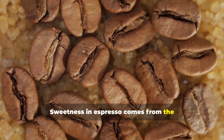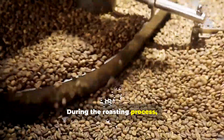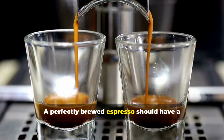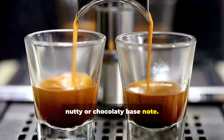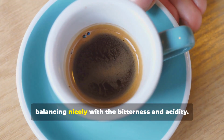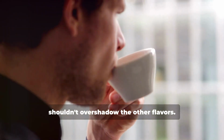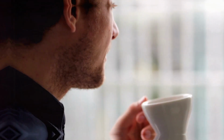Sweetness in espresso comes from the natural sugars present in the coffee beans. During the roasting process, these sugars are caramelized, contributing to the espresso's overall flavor profile. A perfectly brewed espresso should have a pleasant sweetness that you can feel as a nutty or chocolatey base note. This sweetness should be subtle and not overpowering, balancing nicely with the bitterness and acidity. The right amount of sweetness leaves a slight sticky feel on your lips but shouldn't overshadow the other flavors. It's this balance that makes an espresso truly delightful.